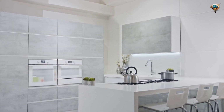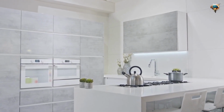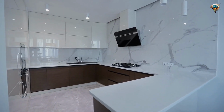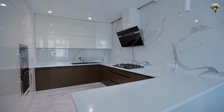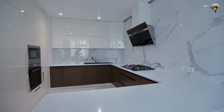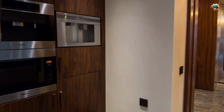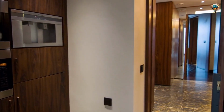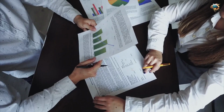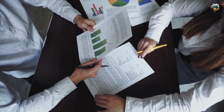First, let's talk about kitchen upgrades. Upgrading your kitchen is a popular project that can significantly impact your home's value. This can include upgrading appliances, installing new countertops, or adding a backsplash. We'll provide tips on budgeting for these projects and estimates on how much value they can add to your home.